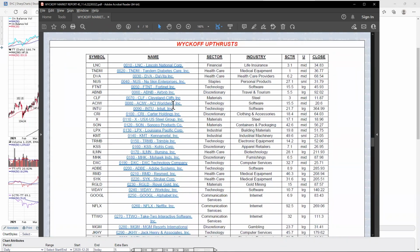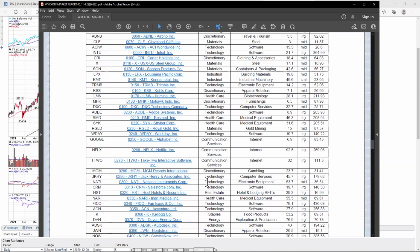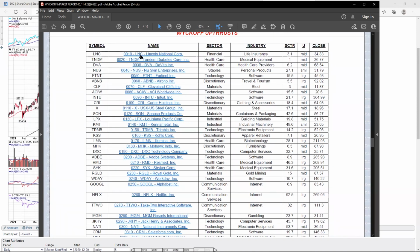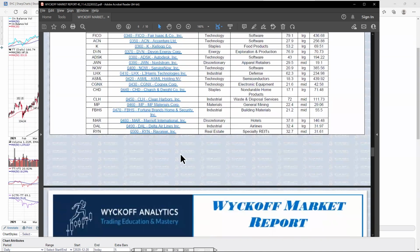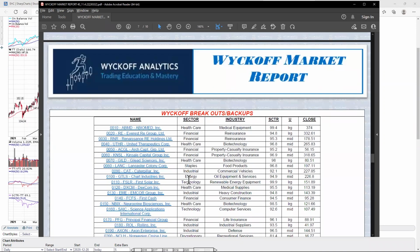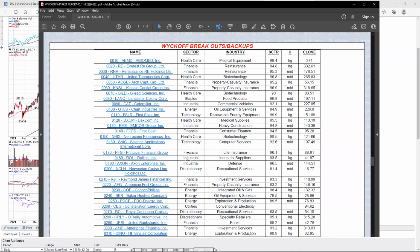So here are the upthrusts, and here's a list of these, all linkable, so that you can see the individual ideas. And you've also organized the list, John, from the high point to the low point based on where they stand in the scanning process, as I understand it. Absolutely. So when you're looking at the bottom of the list, you're looking at different characteristics than in the top. Here's breakouts and backups. And with that, we are out of time.